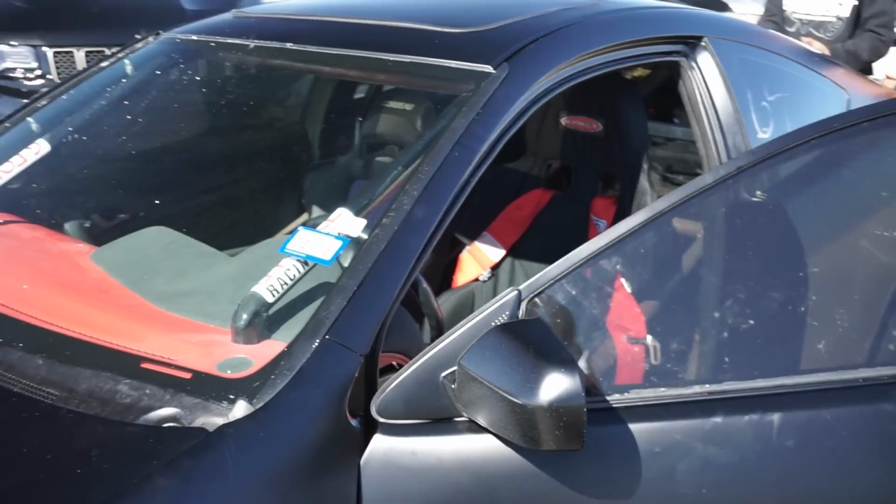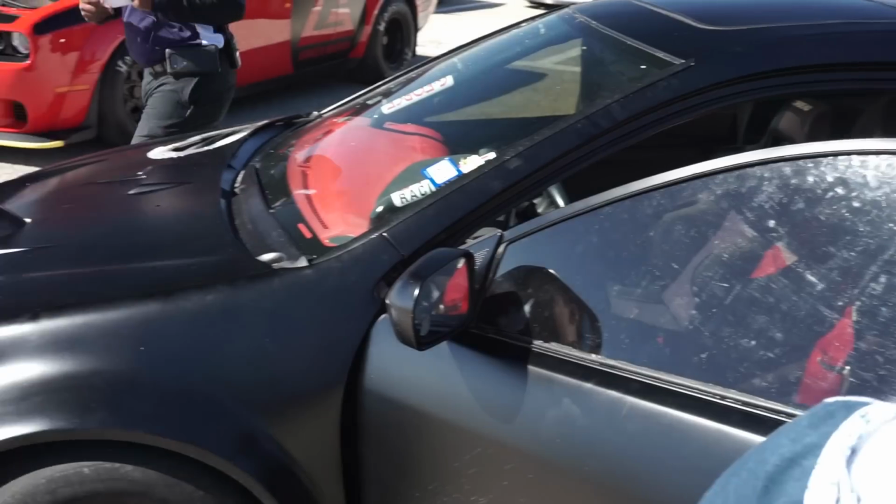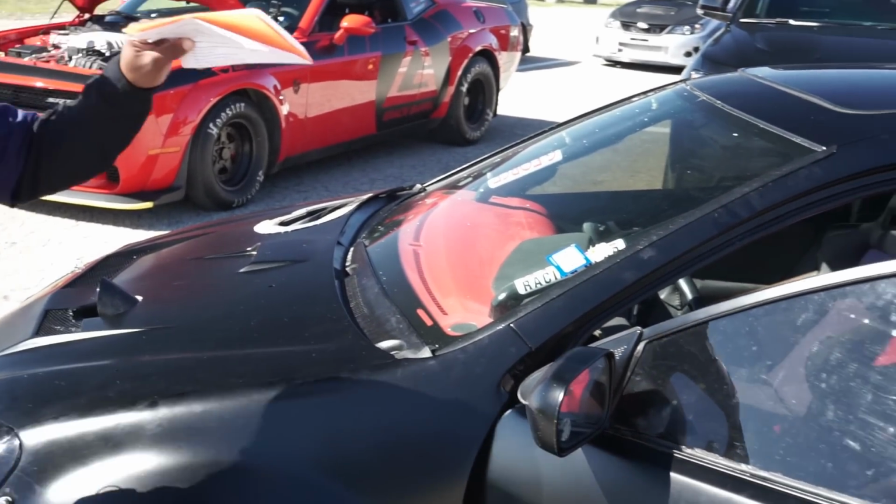He said the inside is pretty dang nice. Actually, the inside looks better than what most cars that I've seen on the inside. Yep.